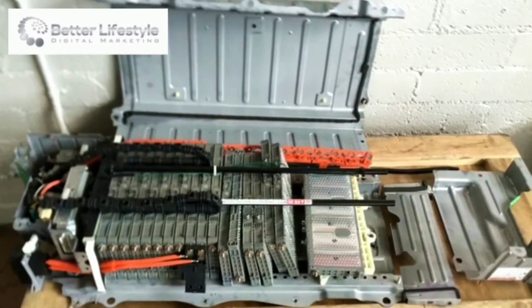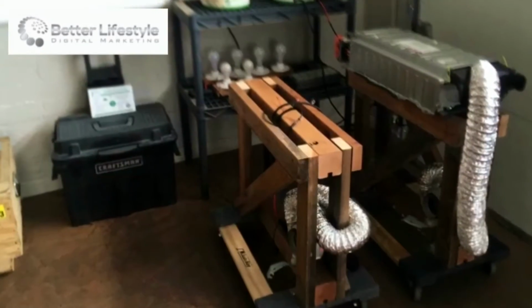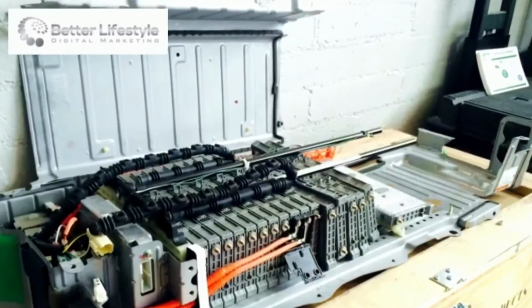Well, we offer hybrid battery repair. We have a few options. We're able to recondition your current hybrid battery, and then we also offer professionally reconditioned batteries that we can mobile install in your car. We also have the batteries here at the lot.